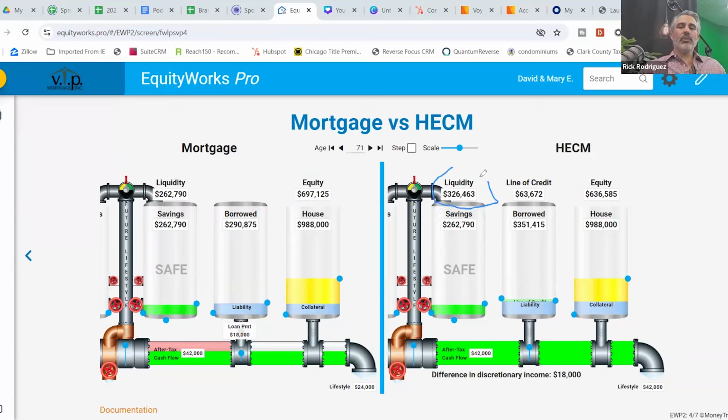However, you notice there's an extra field here of line of credit, which adds to the liquidity. So simply put, the reverse mortgage line of credit, as you can see now, has grown from where it started, about $59,000, in 1 year. It's grown to $63,672. Why is that again? Remember, it grows at the same interest rate as the mortgage is growing. So now that's at approximately $63,672. If you add that to the existing savings, this is the total liquidity after year 1 with the reverse mortgage. You notice a difference, $326,000 versus $262,000.